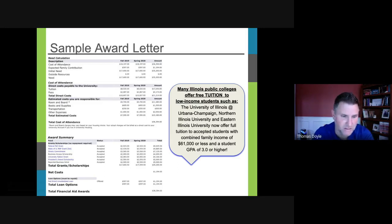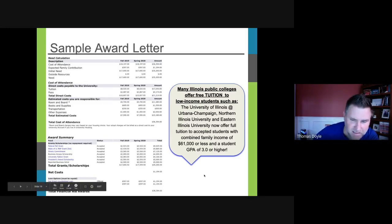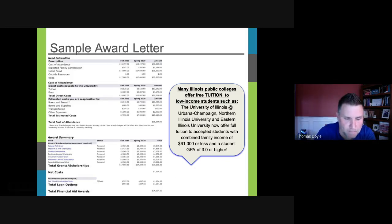If you take it, you have to accept it. You're going to have to do a loan entrance counseling, basically understanding that it's a loan that needs to be paid back, and so on and so forth. But that's your option. If you don't want the loan money, you can always decline it. It'll never go in your name.